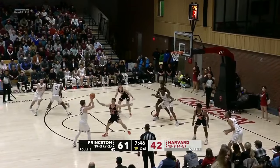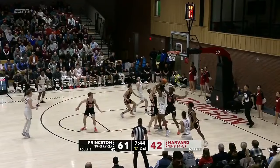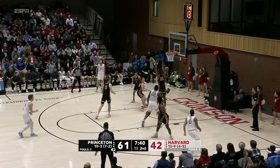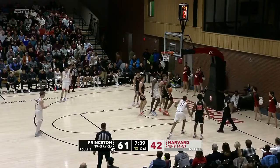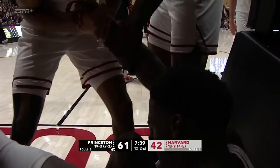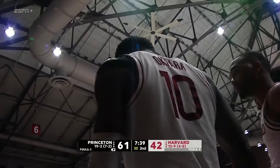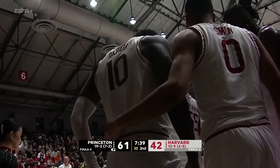Denim Wojcik with it here. Harvard looking for anything on the offensive end. Ajabo muscles it out to Okpara. He fakes the three, attacks the rim, and is fouled. He will go to the line. Contact that time from Vernon Collins, the sophomore from North Carolina. So Mitch Henderson, obviously comfortable enough with the lead right now. He's going to go a little bit deeper into his bench.